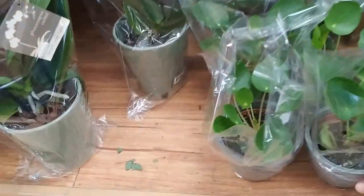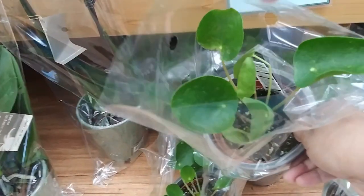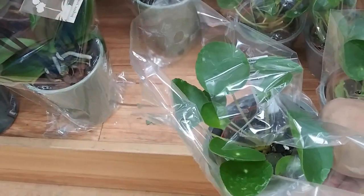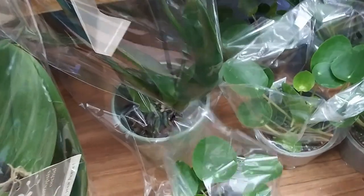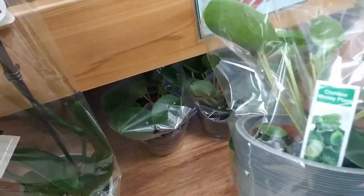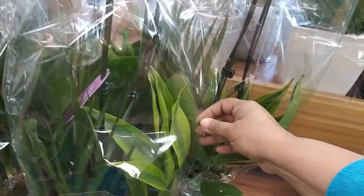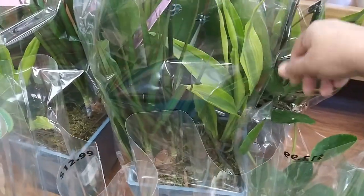So right as you come in, they do have these Hoya, Pilea peperomioides, for $6.99. Remember when these were going for $100? Some of them look pretty good. And they have some orchids. Look a bit different. Looks like they have some foliage plants in there.